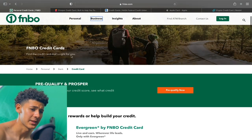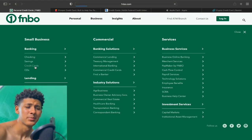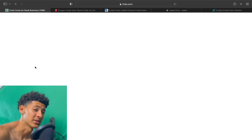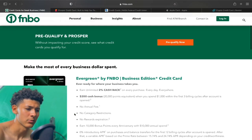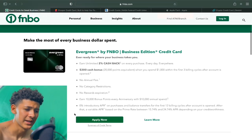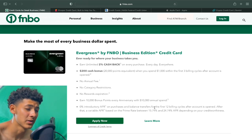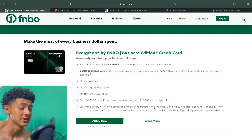On the business side, they have a business credit card too that you could pre-qualify with and see what credit limit and APR you get as well. That is very important, y'all. So you could pre-qualify with the business credit card as well, and they got the same offer. I'm pretty sure 0% APR on purchases and balance transfers for 12 billing cycles. This is a very good card, but you may not be able to apply for this credit card depending on your area.